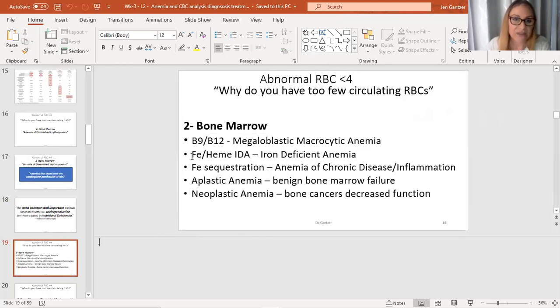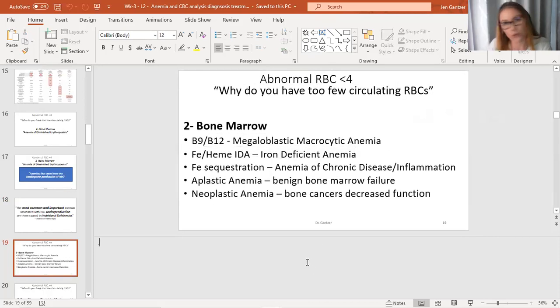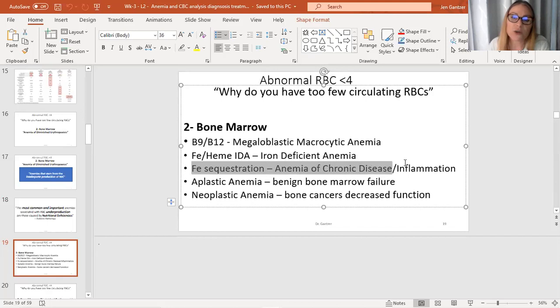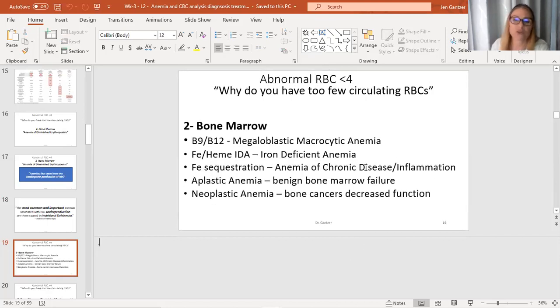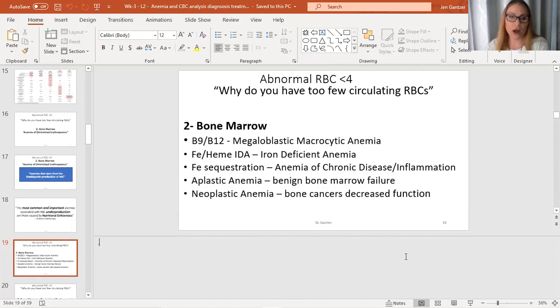Then we also have the iron deficient anemia, as we just looked at. If you have outright iron deficiency, then that is not enough precursors for red blood cells. Iron sequestration, this is a new one that we're going to introduce. When you have chronic disease and chronic infection or inflammation, the body hides the iron, and we're going to learn that. And then the last two that can also cause a problem with bone marrow are aplastic anemias and your neoplastic anemias, and we'll take a look at those.